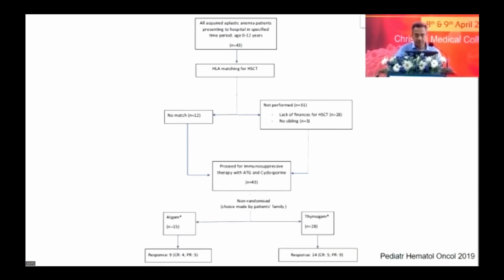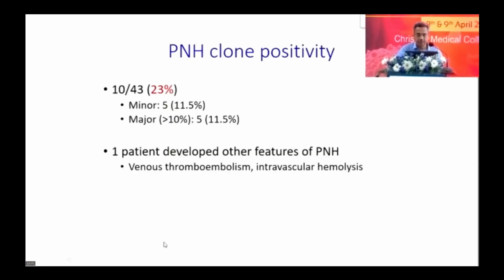The parents chose whether they got ADGAM or thymogam. So 1/3 got ADGAM and 2/3 received thymogam. And the responses were similar in the two arms. I'll come to that in the next few slides.